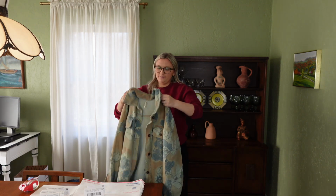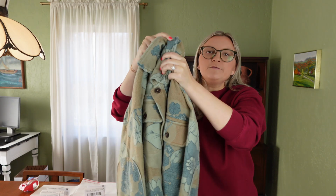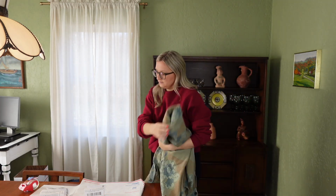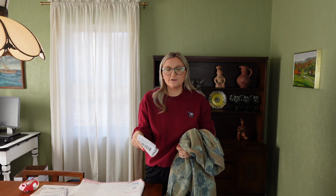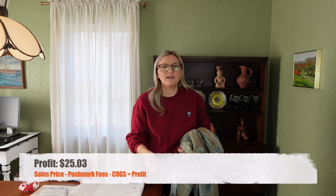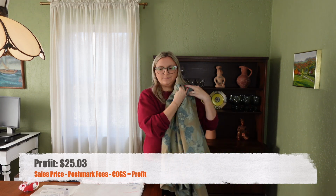Next, I have this Free People Ruby jacket. This is a very popular style in Free People, these shacket type. And this was a size small. This sold for $68. My earnings were $52.38, and I did pay $27.35 for this. I bought it off of a Whatnot auction, so I made a little bit of a profit on this.